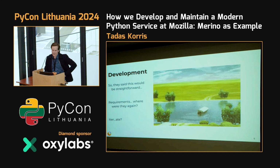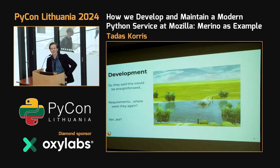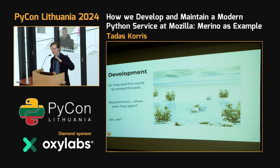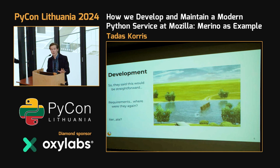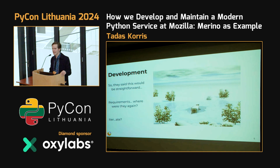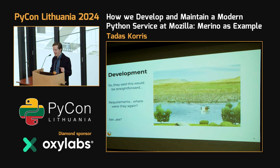So, development. They said this would be straightforward. Requirements. I think we've all run into this situation where it seems like a plan is well set, guidelines, product is bought in, we're good to go, and things kind of don't quite go as planned. Merino started out as a Rust application, of course, for its speed and maintainability, but the problem was, even though we have a number of very good Rust developers at Mozilla, getting more people to learn Rust and work and maintain a service in Rust was incredibly difficult, and especially for a service that requires fast, iterative development, Rust is not particularly well suited for that.